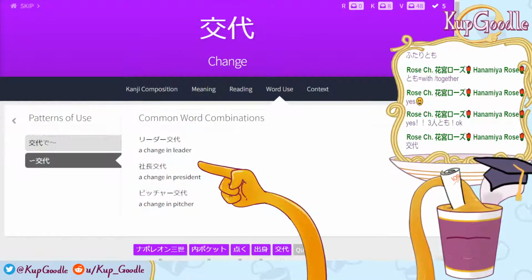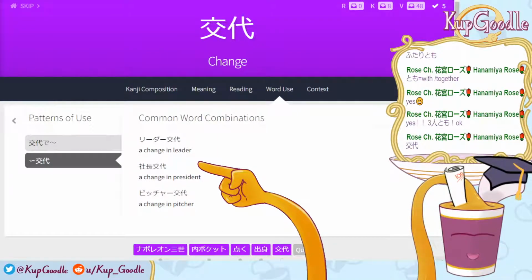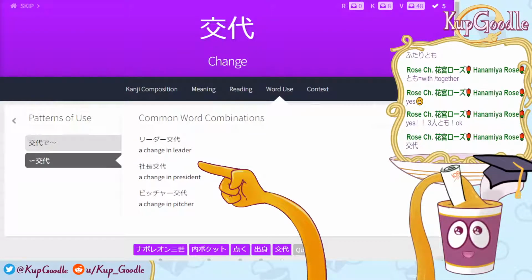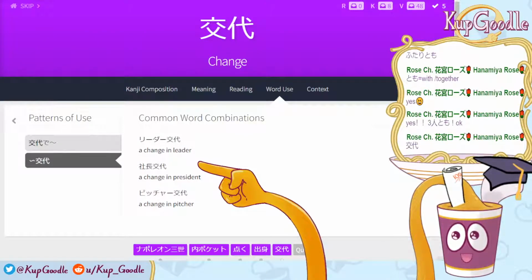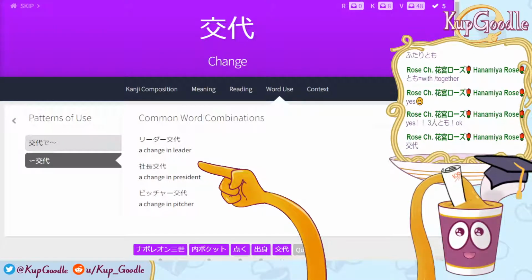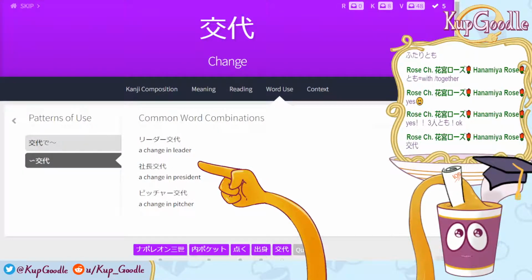I need to think of some way to remember ko as a reading. Is there something that is easy to remember? Change a tie, like a necktie. Change your necktie. That's easy. That's an easy way to remember. But ko for mix, to mix, change, mix.